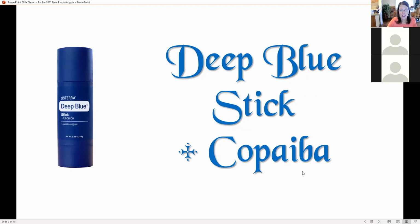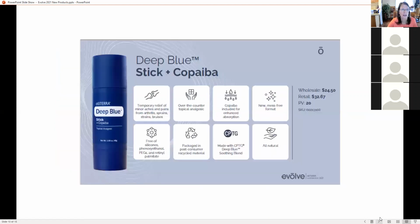Okay, at a convention, it was so fun because all of a sudden they dropped these parachutes out of the ceiling in the arena, and these Deep Blue sticks were on them. And people just got so excited and started jumping up and down and yelling and screaming and everything else. These, I think, are going to be fabulous. I think I've been lucky that I have not applied Deep Blue and then rubbed my eyes, because I'm sure that would be very painful.